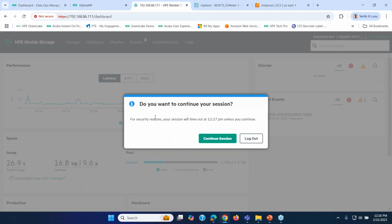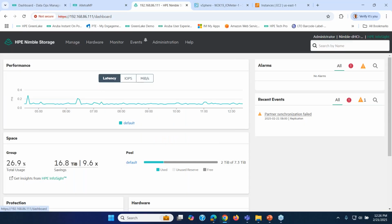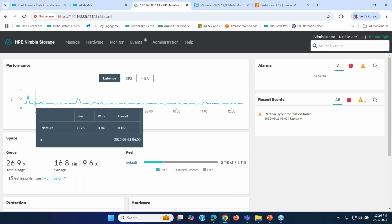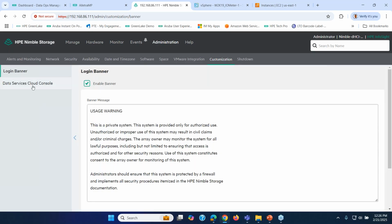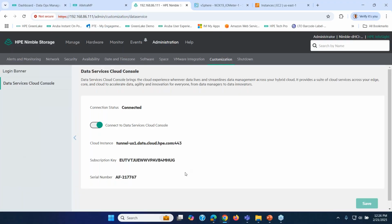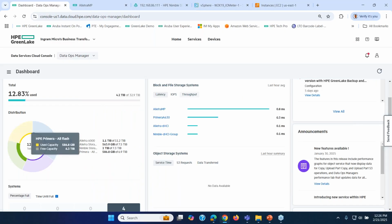And over here I have my Nimble interface, right? If your firmware is up to date and you have support on it, you can go under administration and customization here, and then Data Services Cloud Console, and you have a subscription key already. And you can import this into this environment and use this management interface today, right? And that's up here, right? I can manage all this, but it comes with the other solutions that are out there, right?